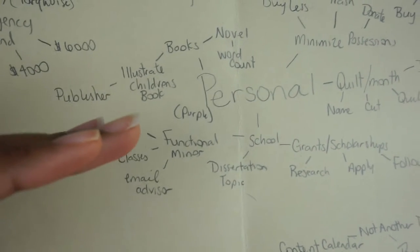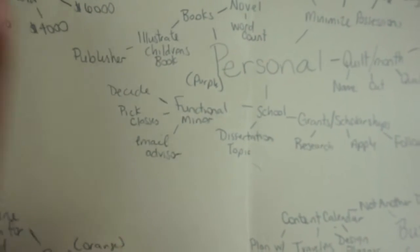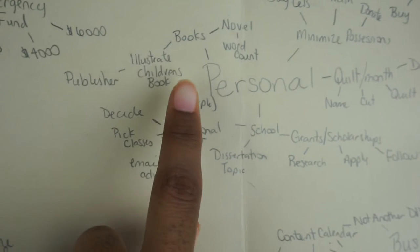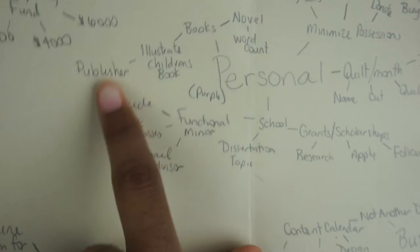But it's just the fact of finishing that project. My word for the year is follow through. So I want to make sure I'm following through on some of these things or all of these things. So that has just been hanging out. I have been moving it from house to house. So I want to get it illustrated and then get it published.